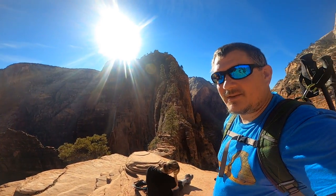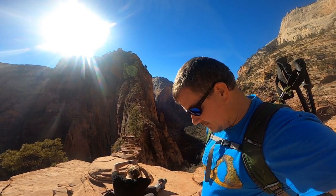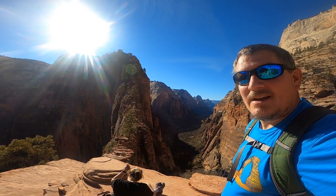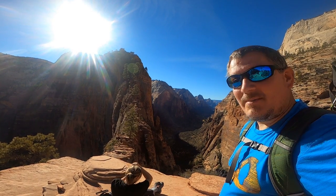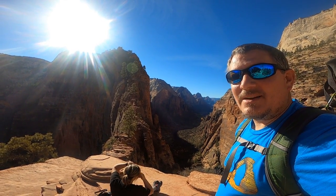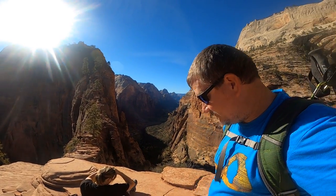and head back through the section of chains and then down all those switchbacks, which are going to be tough on the knees. Maybe save this for another day when my knees are a little bit stronger, and maybe we can find a time that's less people. We got here a little bit later today, I guess, than we needed to.